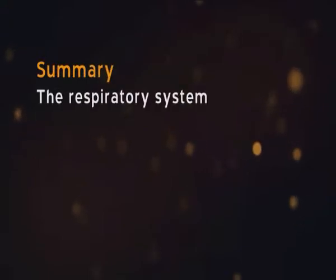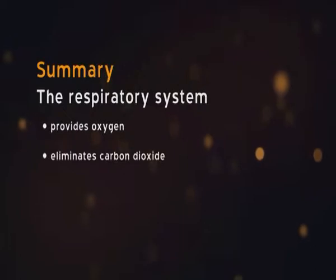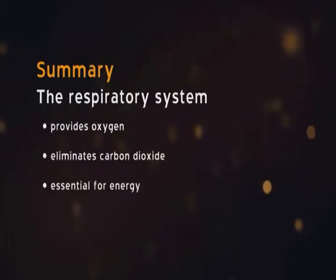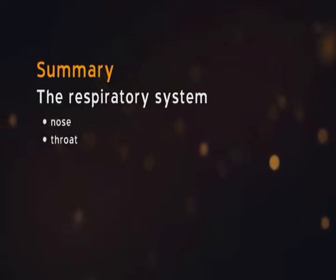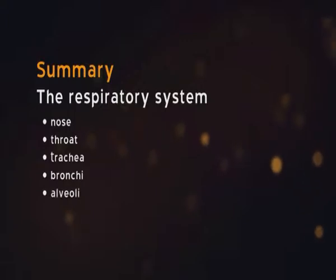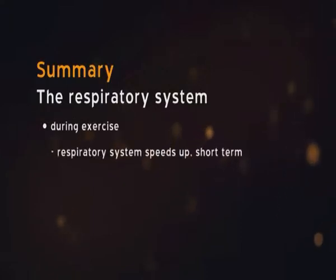The respiratory system provides us with oxygen and eliminates carbon dioxide from our system. It plays an essential role in producing the energy our body's cells need. Our respiratory system involves air passages such as the nose, throat, trachea and bronchi, air storage balloons called alveoli, and the lungs and diaphragm. While exercising, our respiratory system speeds up for the short term.